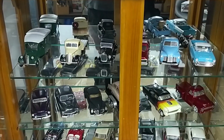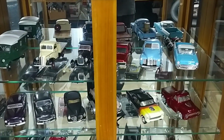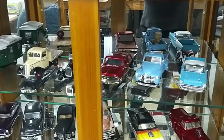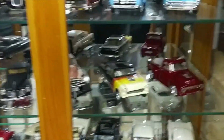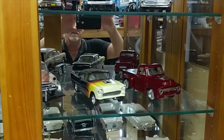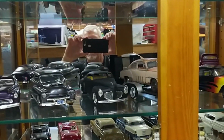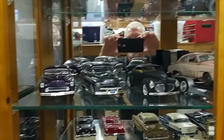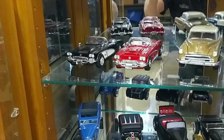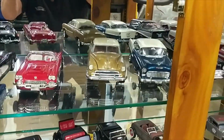Alright, back to my display cabinets, and we're in where my plastic model kits are displayed. Most of that top shelf you've seen now. We have the F-truck there, 55 Gasser. There's the old barn find. There's my Plymouth and the two Mercuries. A couple of Corvettes and some of the Chevs that I built when I was younger.